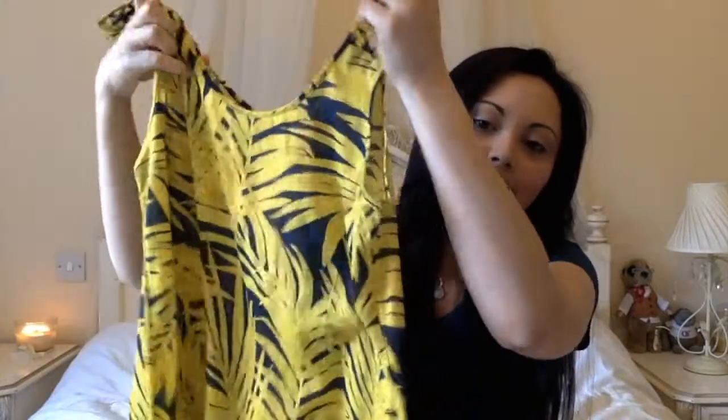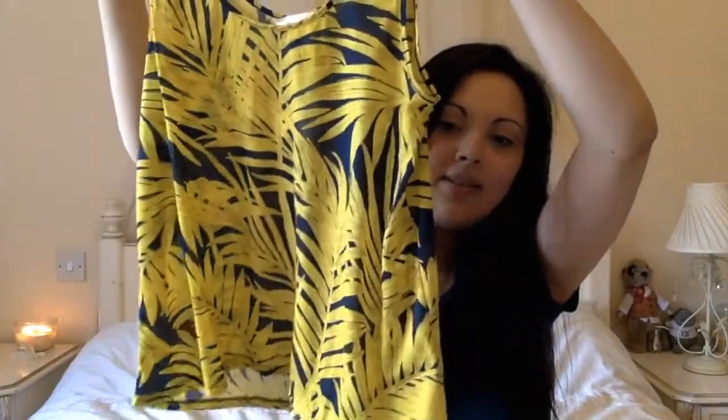It's yellow and navy blue, and it's kind of like palm tree leaves. Usually I would hate this top, but for some reason the colour kind of suits me. I do suit yellow quite a lot, and I don't know, I felt impulsive and I bought it, and then I tried it on and really liked it. Sometimes that's how you need to buy things. So that's it for my clothing haul.